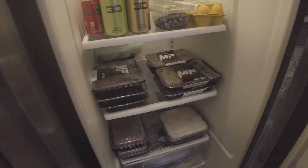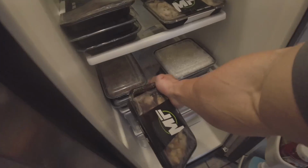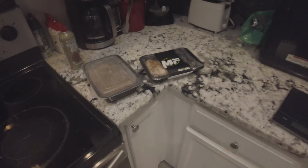Meal number 6. On to the next one. Let's see what we got here. So we got some more chicken, and we got some bell peppers and onions here. So really, just a repeat of the last meal. So I'm gonna warm this up in the pan just like I did last time, and I will see you guys at the table.